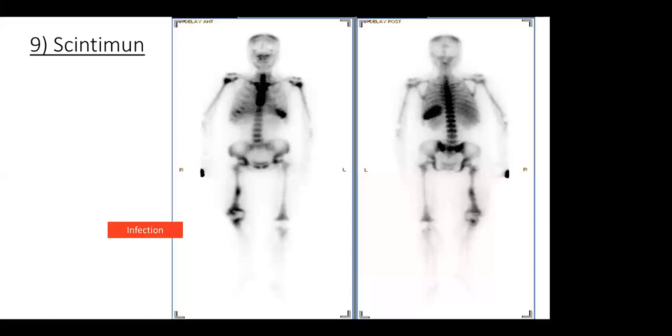Right. Next, we do offer a Scintimun. Scintimun stands for technetium, which is labeled with besilesomab. This Scintimun is actually a monoclonal antibody. We will be injecting this monoclonal antibody to the patient, and this monoclonal antibody has a very high affinity towards NCA-95 antigen. And this antigen is commonly seen expressed a lot in an inflammatory or infectious lesion.